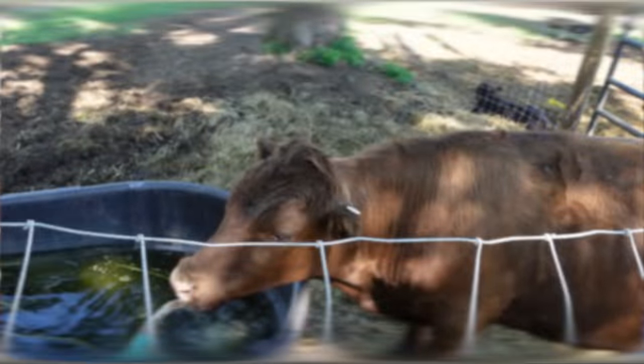Flies are bad this time of year. We've got fly traps out all over the place.